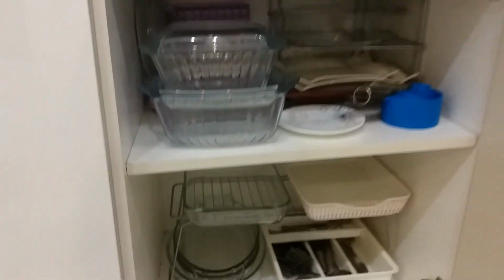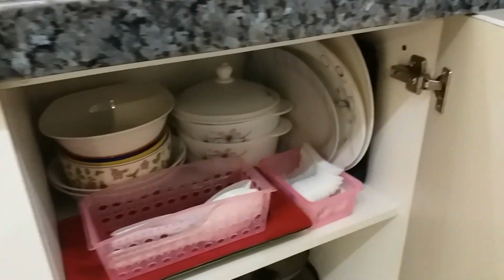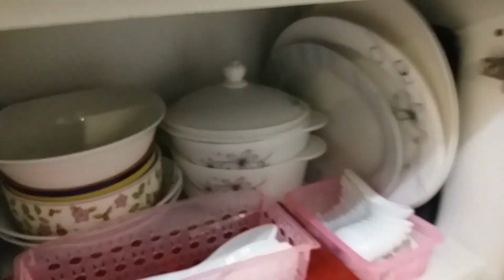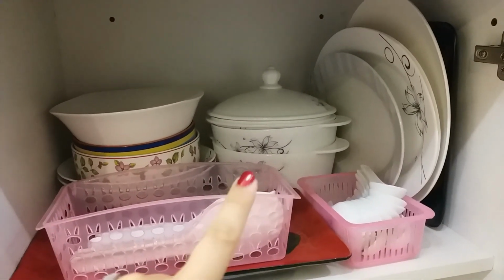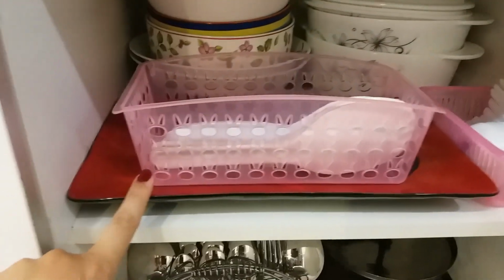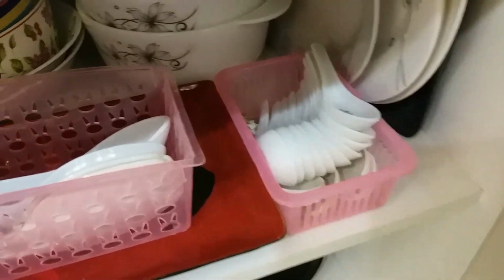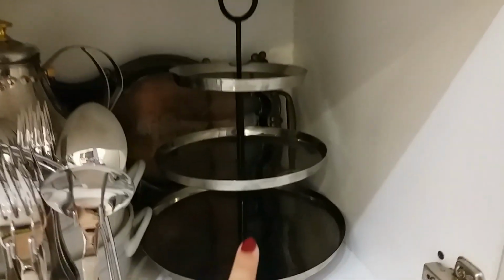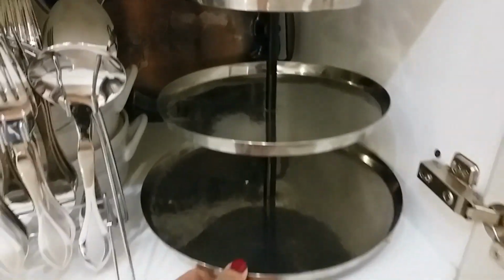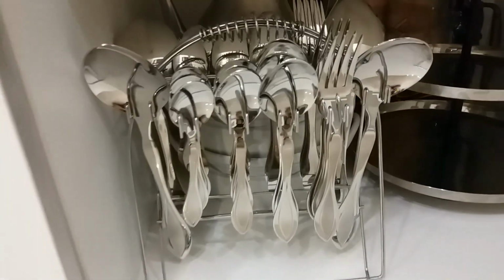Now move on to the other cabinet, in which again I have some rice dishes, some pots, and a maroon tray. On this tray I have a plastic space in which I kept all my soup spoons. And down here I have silverware, easy to access. I can take it out easily and keep it back. So yeah, this is the countertop island area.